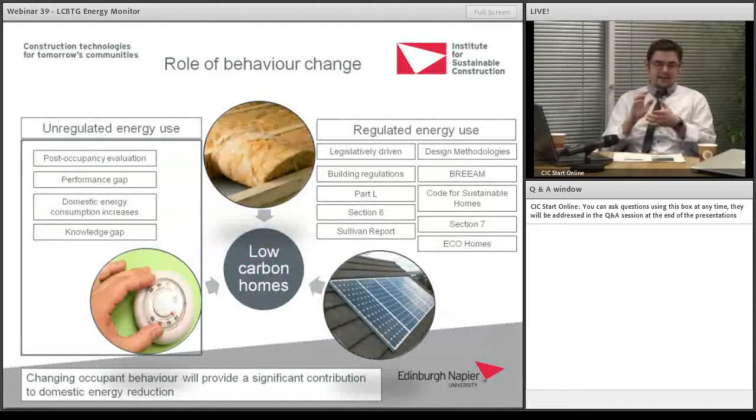To frame this slightly differently, these are the three pillars really looking towards moving towards a low carbon home. So we have the thermal envelope being improved, and that's being regulated through legislation, through building regulations, and through incentives, and also through building performance and building assessment software at the design stage, looking at eco homes or Section 7 to encourage designers to improve building stock and the future of the building stock.